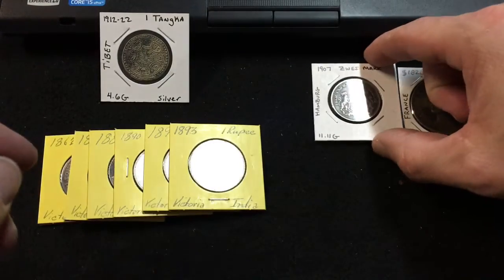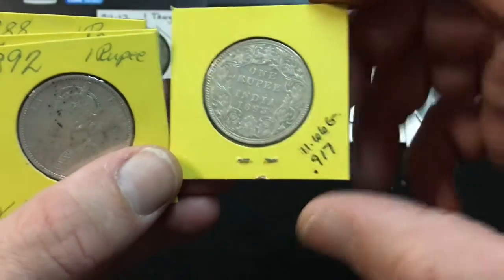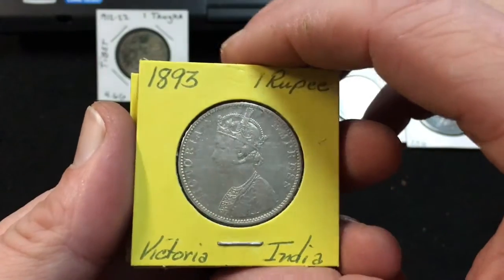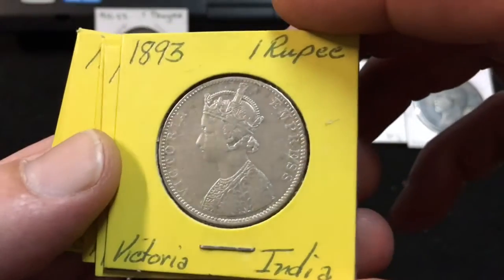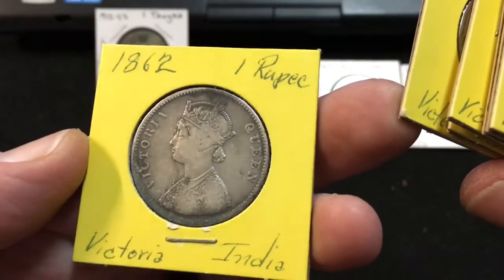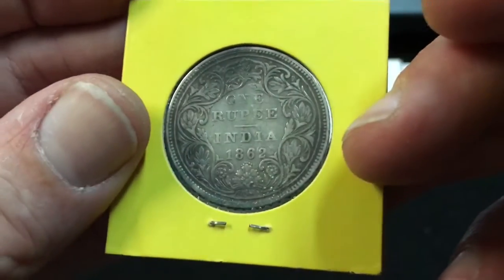I do kind of get to cherry pick a little bit. I picked up a few of these rupees. These are the older rupees, so they're 0.917 silver. The 20th century rupees were 50%, and so these are all 91% silver, 0.917, and I picked up a variation of years, the oldest being 1862. These are the flips they were in when I found them, so I haven't reflipped them, but they definitely have some character and some toning to them.